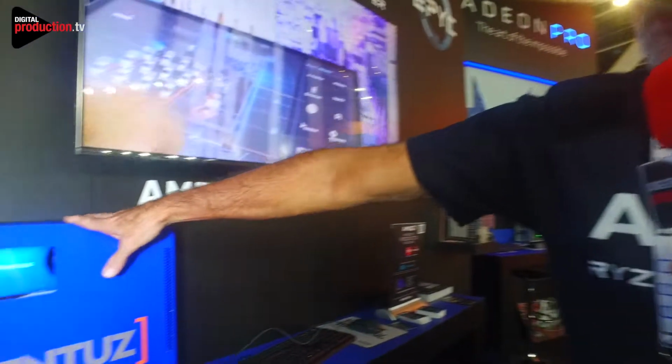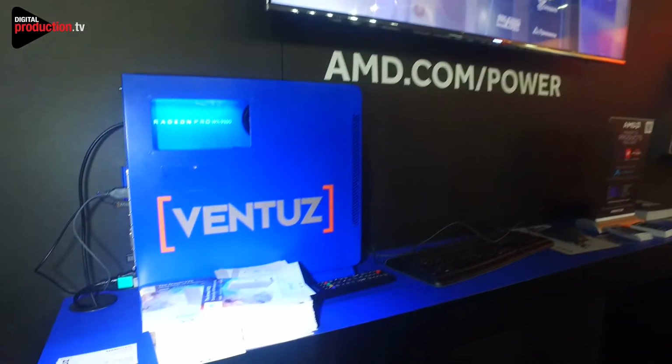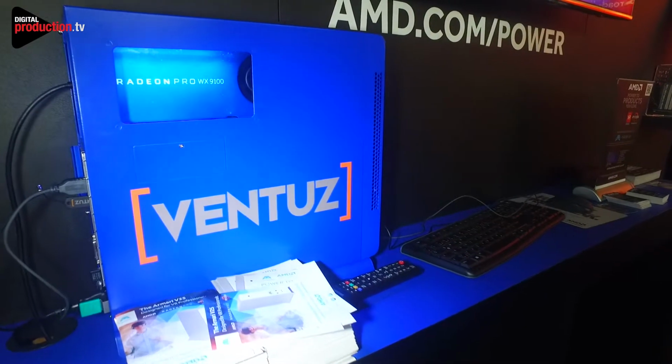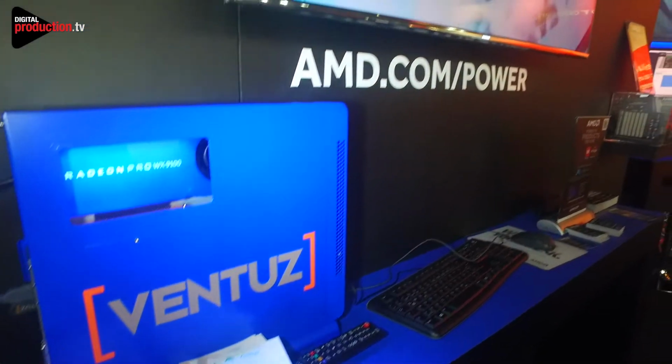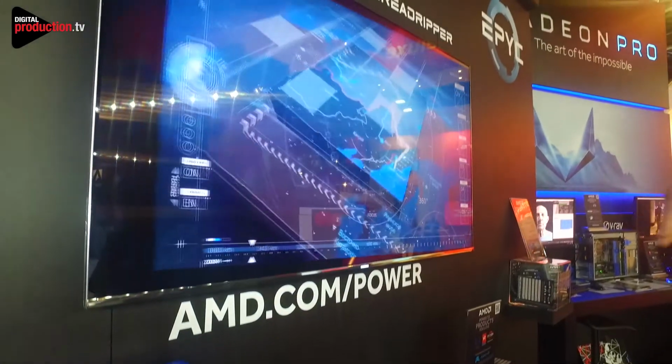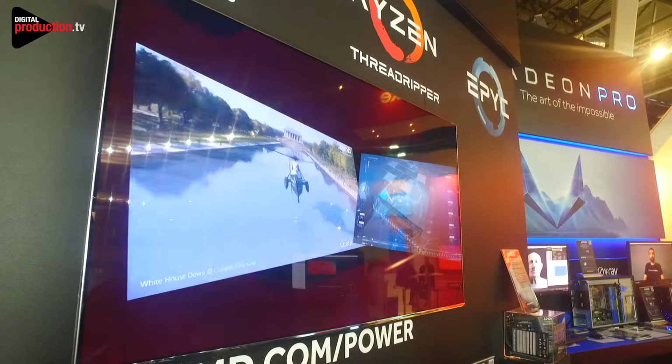And then here's another small form factor machine that we've got running our latest high-end GPU, the WX 9100, which was just introduced at SIGGRAPH, and we're showing it here running Venta's media compositing for streaming media. So we've got them all lined up here.